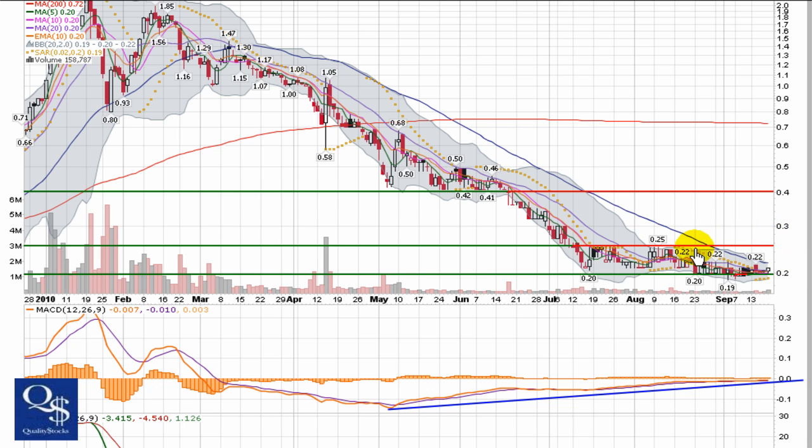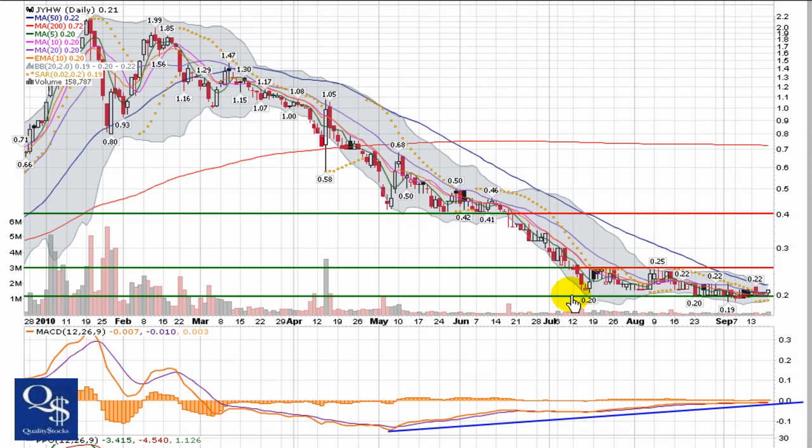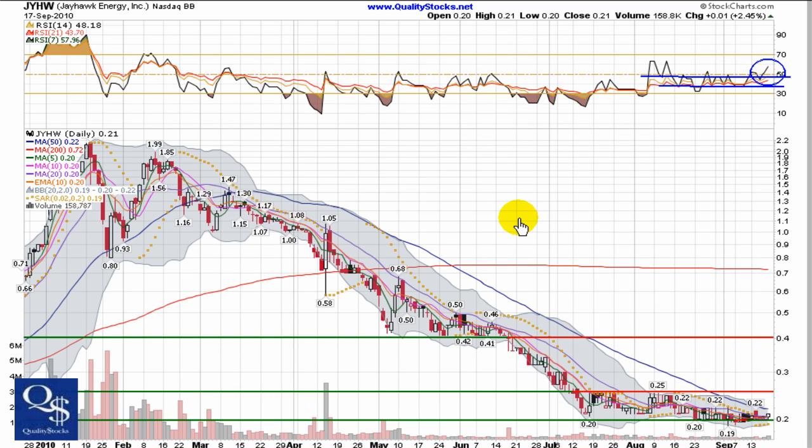If it wants to pull back from that point, want to see it make a new higher high. Let's just say hypothetically that it breaks through 25, comes back down. We want to see it hold that as a support level. That's classic technical analysis. Resistance becomes support, and you want to see it make new higher highs. These are the kind of things I'd be looking for with JYHW.